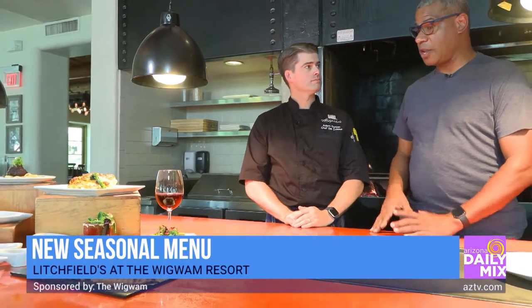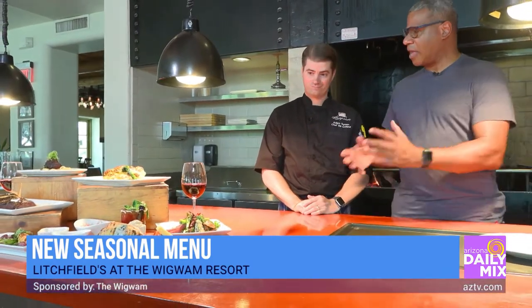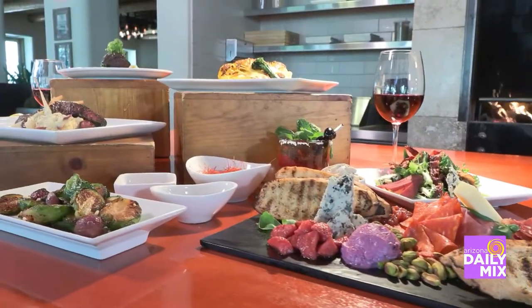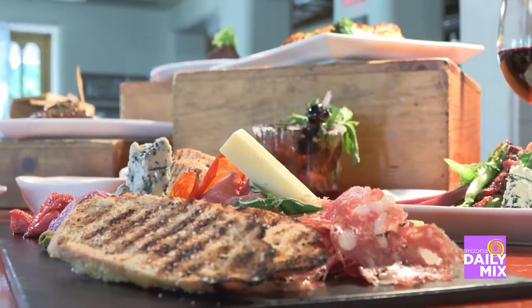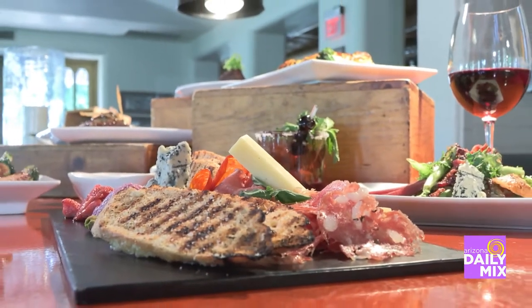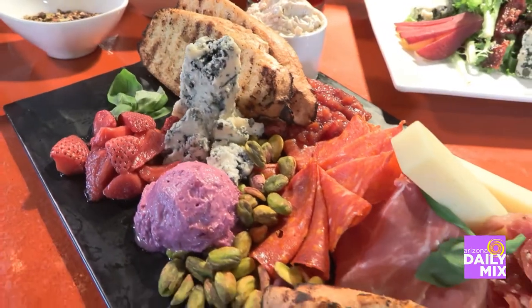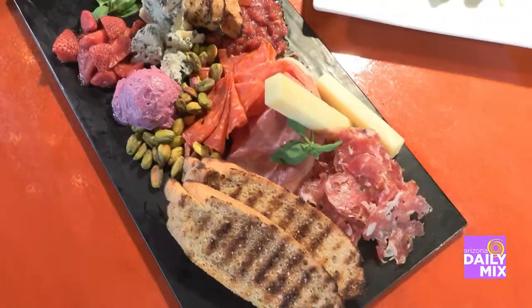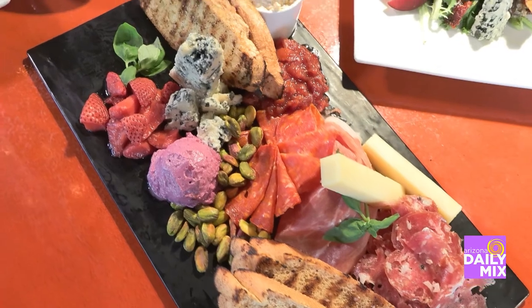I want to get to the food, what I'm seeing, which is so delicious. This is the fall menu that you're excited about, but some items are always here. You just change them a little bit. Correct. Let's start with a little appetizer. We call this our chef's board, and it's really just a charcuterie and cheese board. But we make it very fluid because we have pickled strawberries on that one, brandy blueberry goat cheese. It all goes well with the very fine prosciutto, salami, and other cheeses that we have available.